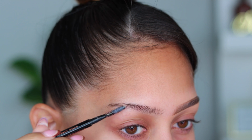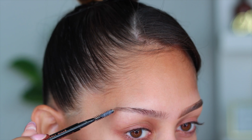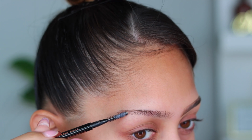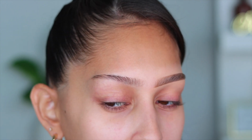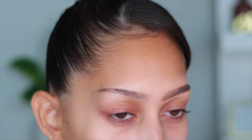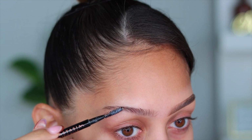Now, my brows are obviously uneven. That is okay. I have a little bit of sparse areas on my brows. We are going to fill that in with the pencil, so don't worry about that. But the point of this is just to get the structure of the brow going. Keep in mind, this dries very, very quickly.